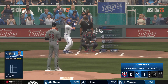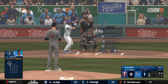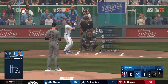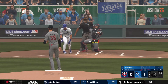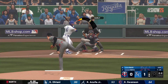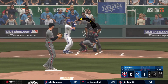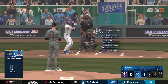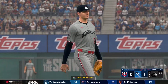Ball. Ball. Swings and misses. And it's 2-1. Swings through that one. Man, he really sells the changeup with that arm action. Misses off the plate. And that's ball 3. Gets a piece there. We'll do it again. 3-2. Payoff pitch. That one misses. So a leadoff walk.